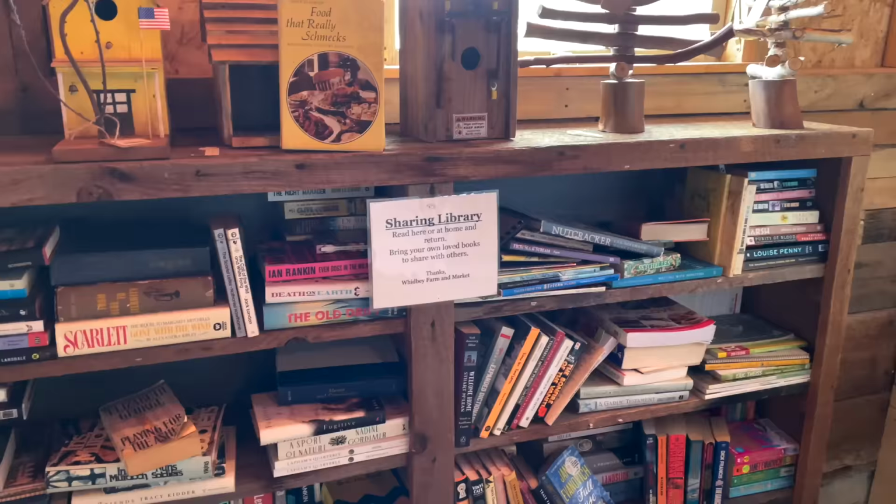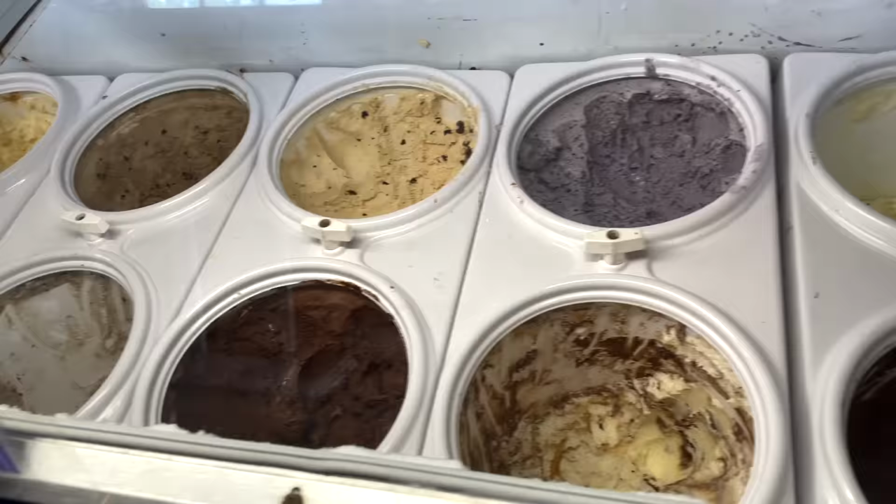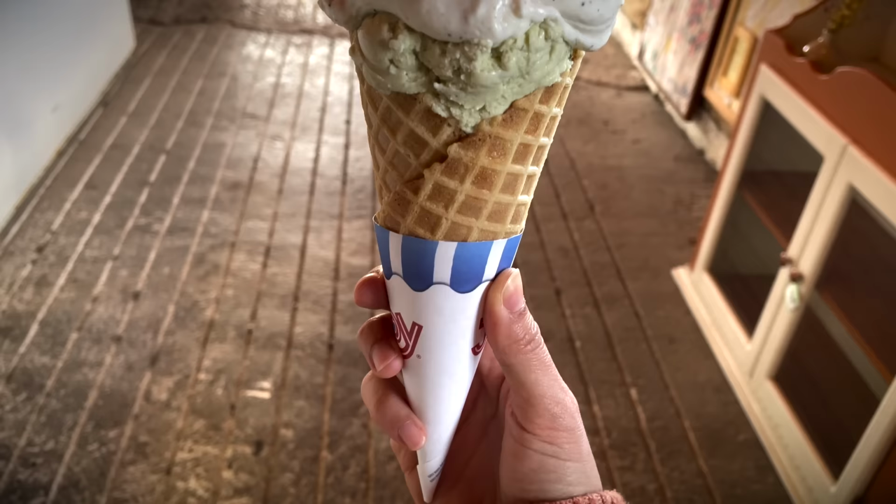And this is the gift shop. They also sell ice cream by Lopez Island Creamery, which is another local business here in Washington. You can choose from 32 flavors. All right, the top scoop must be the London Fog. We already tried samples of it, so we know it's good.